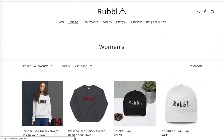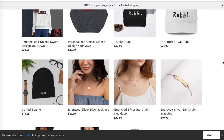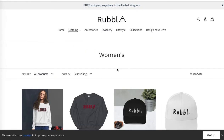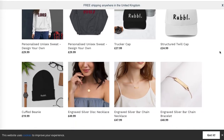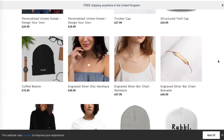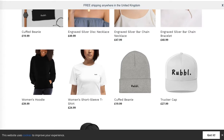So, women's. I mean, it's technically right, but I would put a more SEO friendly title than just women. You can put monochrome clothing and accessories, which will help you get found in more relevant search results in Google. I love those hats, personalized unisex sweat, necklace, cuffed beanie.